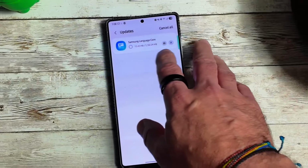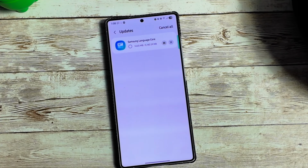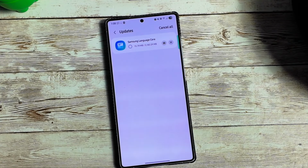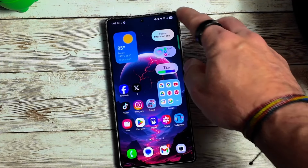Okay, so while this is updating, as you can see, this is a fairly large update. This says it's 3,182 megabytes, and we've downloaded about 15 megabytes. So that's going to take a while. So while we're doing that, let's go ahead and take a look at our settings here.